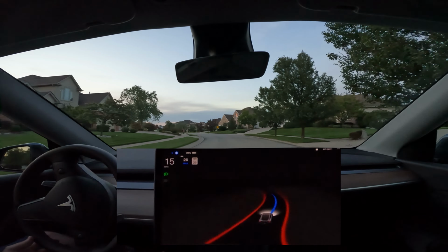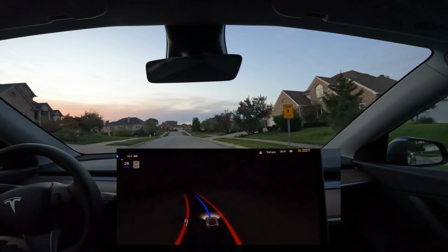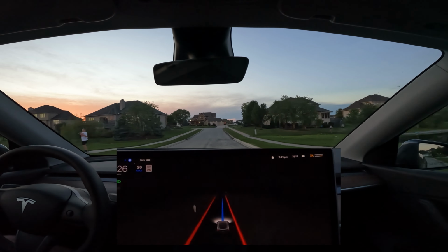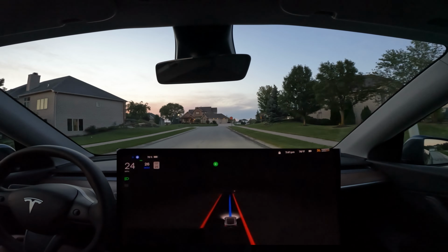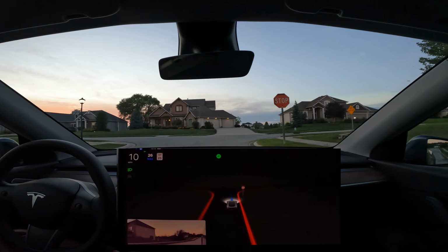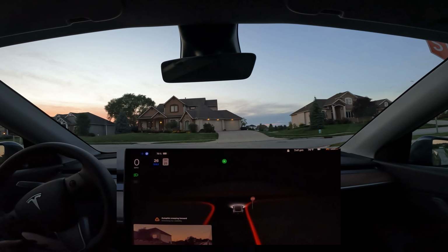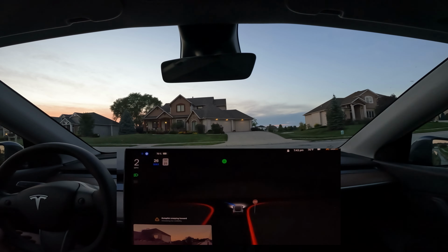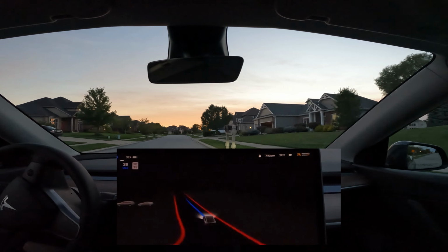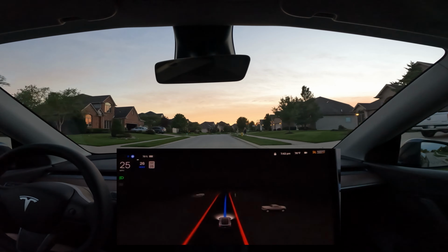And there is a biker coming at me towards the left, so they show up on there. It gave them plenty of room. There's a child over there on the left and it showed them. So now coming to another stop and making a left-hand turn. A little bit of creeping there first before deciding to go through it. Looks fine so far.